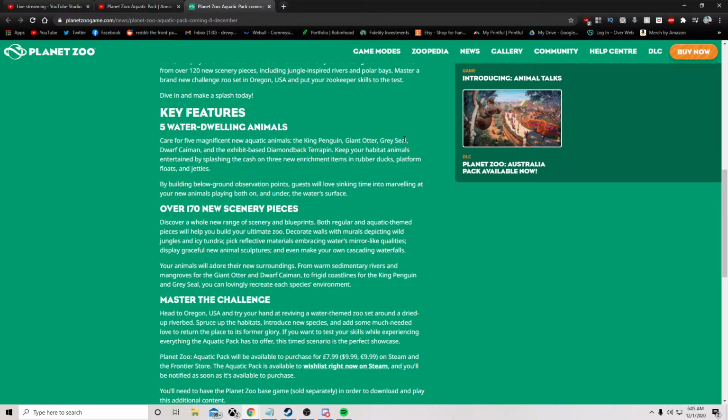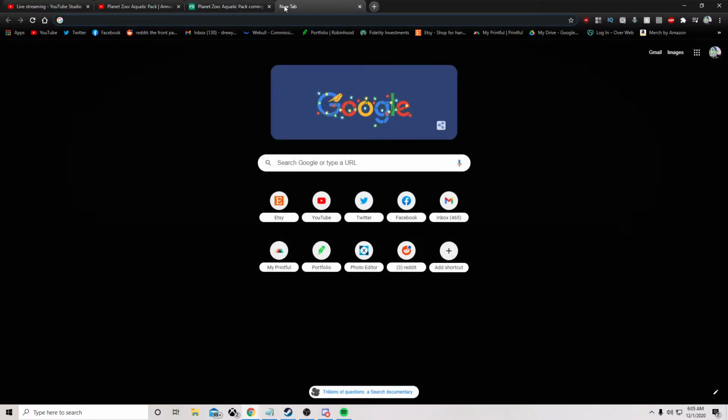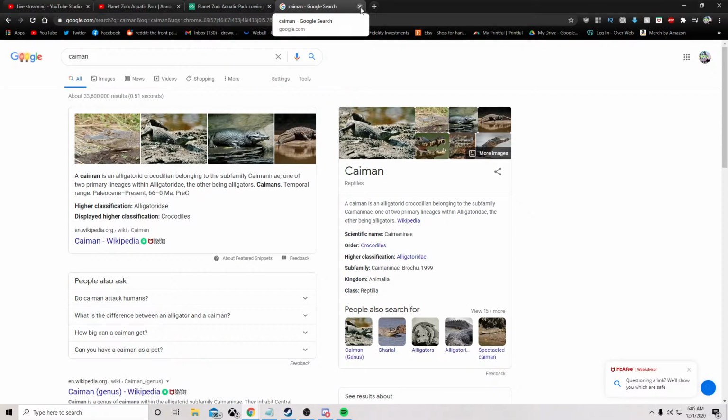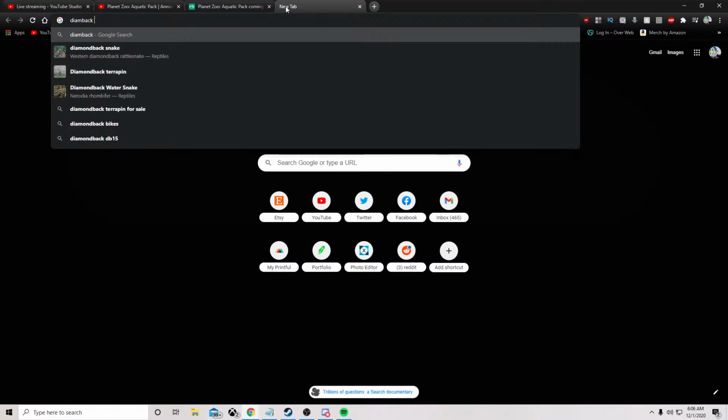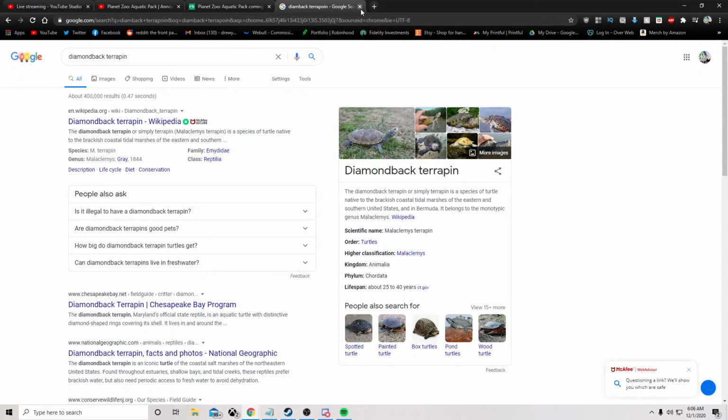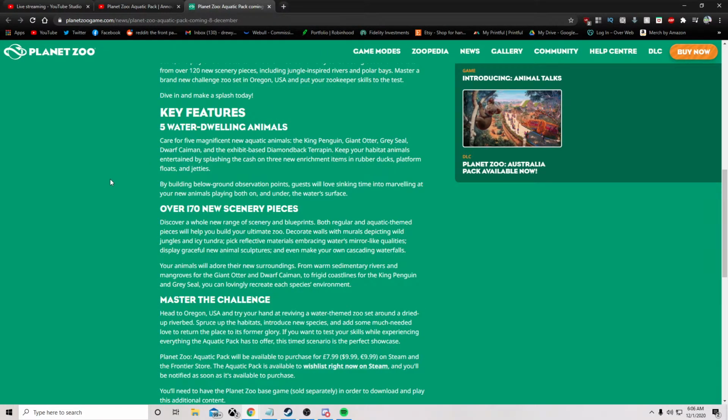Key features. 5 water-dwelling animals. Care for 5 magnificent new aquatic animals: the king penguin, the giant otter, the gray seal, the dwarf caiman, and the exhibit-based diamondback terrapin. So the dwarf caiman, I don't know that one real quick. Okay, little crocodile. That's what's up. And then what was the other one that I wasn't too familiar with? The diamondback terrapin. What the heck are you? It's a turtle. It's a little turtle. Well, that's cool. All right, little turtle there.